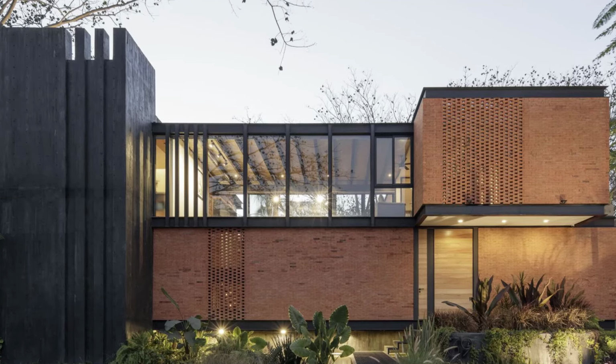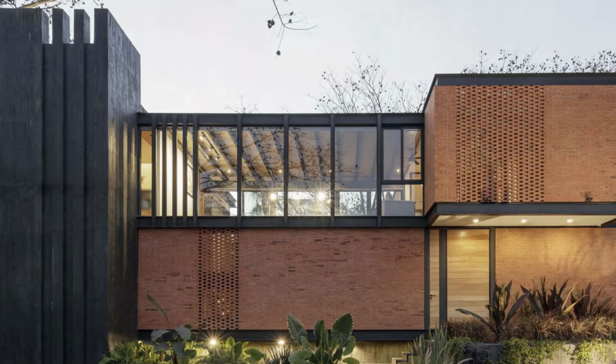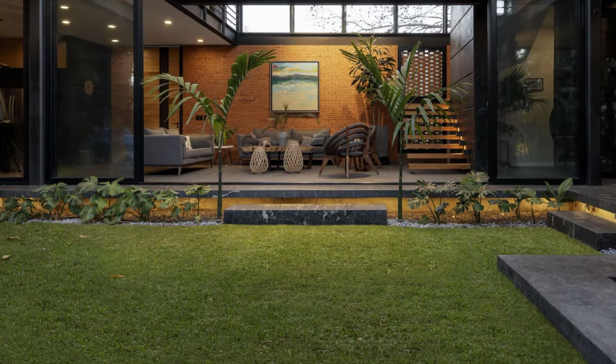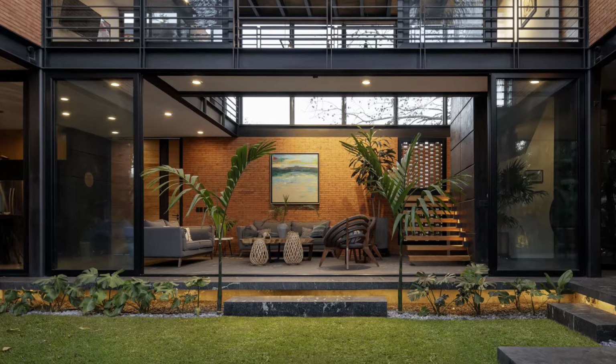Lattices are used as sculptural elements that add texture while balancing visibility and privacy. They showcase a unique interplay of solid and void, adding visual interest while staying true to the project's theme of contrasts.